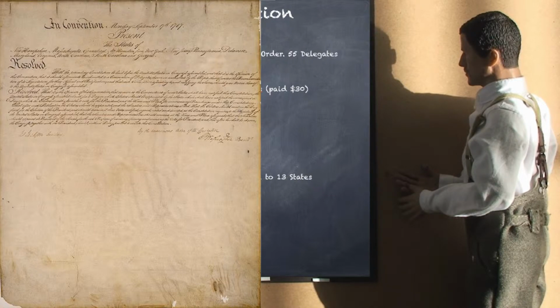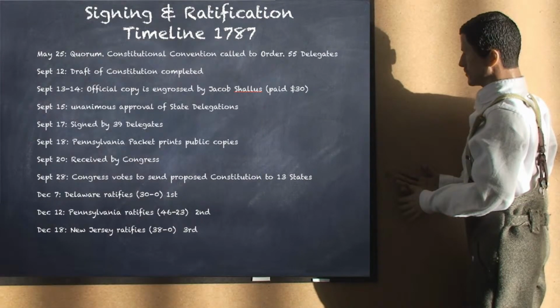And we already looked at this letter, and it basically said two things. One was that they should read it and then send it off to the states to have it ratified. And the second thing was, once it was ratified, they would go off and form a new government and start operating a new government. So that letter, along with the Constitution, is sent to New York.